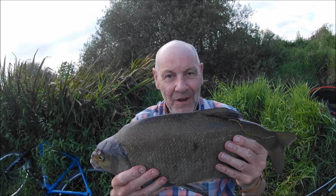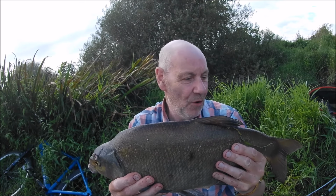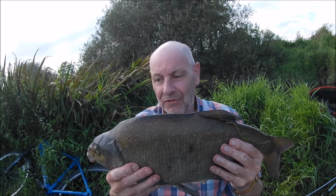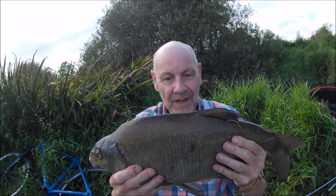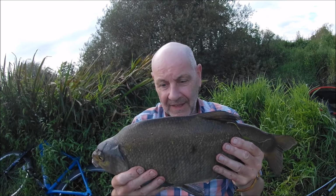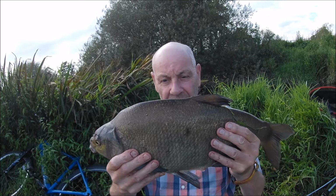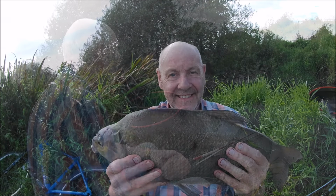Brilliant stuff. I can't believe this. Three bream today. Could have been more, should have been more, but I mustn't get greedy. Oh, it's brilliant. They really are taking this corn today. Right, let's get her back. So a bream of 4 pound 2 ounces. That's the biggest one so far.